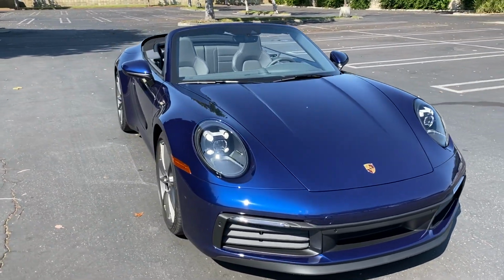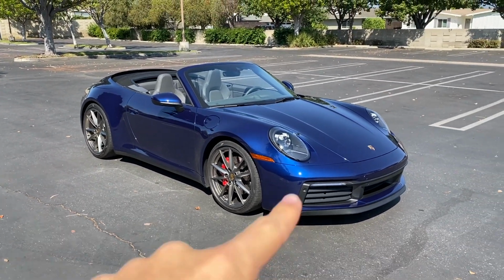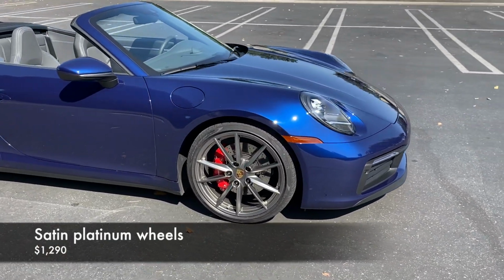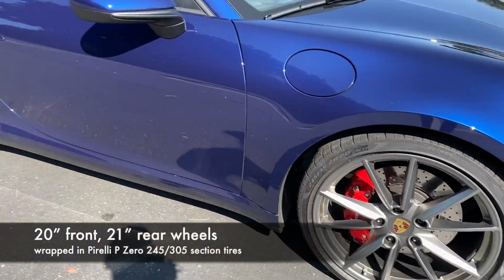Moving to the side, so we talked about the paint color. That is one of the options. The front axle lift kit, that is another one of the options. The third option for this vehicle are the wheels. They are platinum satin 20-inch front, 21-inch rear wheels.